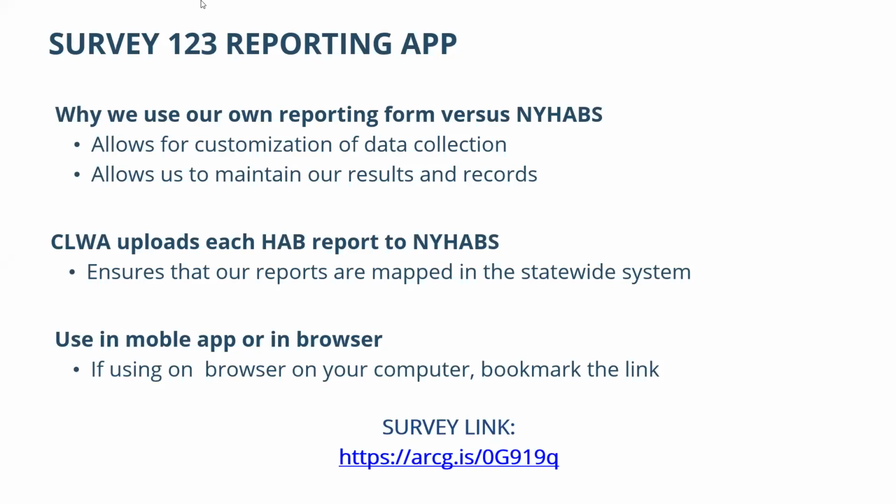So why do we use our own reporting form versus that statewide reporting system? Well, there are a couple of reasons. First and foremost, it is really important that we get to see the reports coming in through this program in real time. Using our reporting app means that when you submit data, we get an instant email notification that you submitted a report, and we get to see your results in real time. This actually wasn't possible using the CYANOBACTERIal system. In some cases they take a couple of days to confirm a report. But we can't wait that long. We've got to take action now. We've got to make sure that we have the information and can communicate it with the community. So the main thrust for having our own reporting structure is that we get that information in real time.